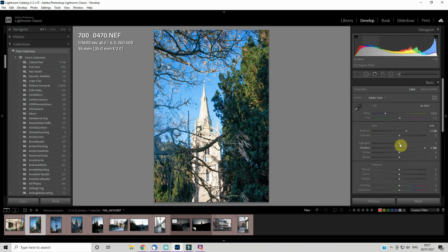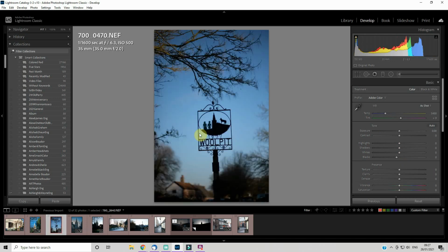If I now drop the highlights probably, and put a bit of black in, we've got a shot that from the lighting point of view I think is perfectly acceptable. There's nothing in this shot which I would not like. So then compare that with a shot from the D780.